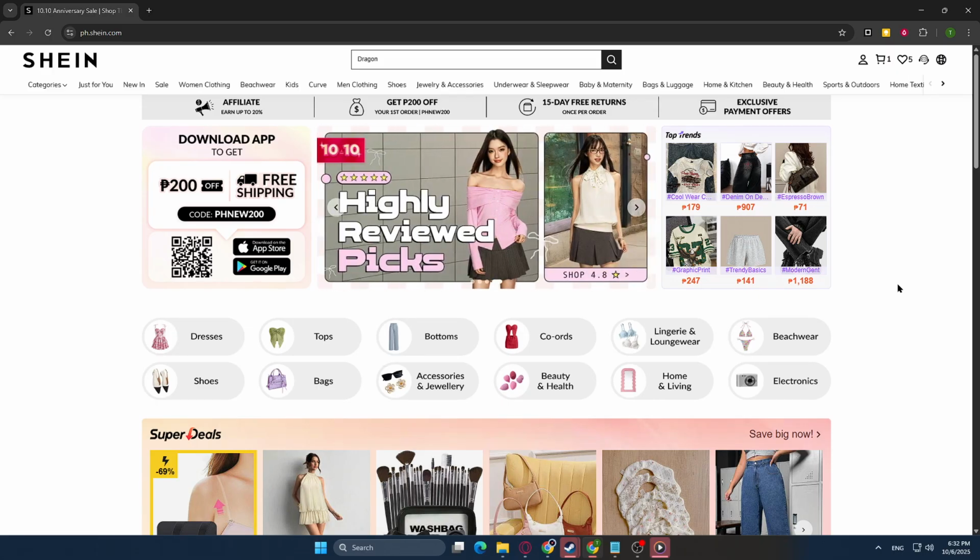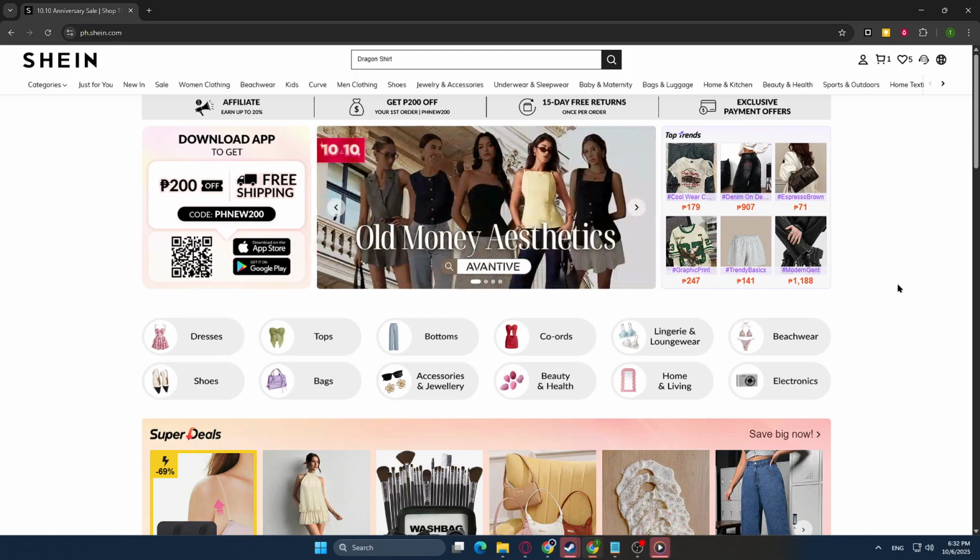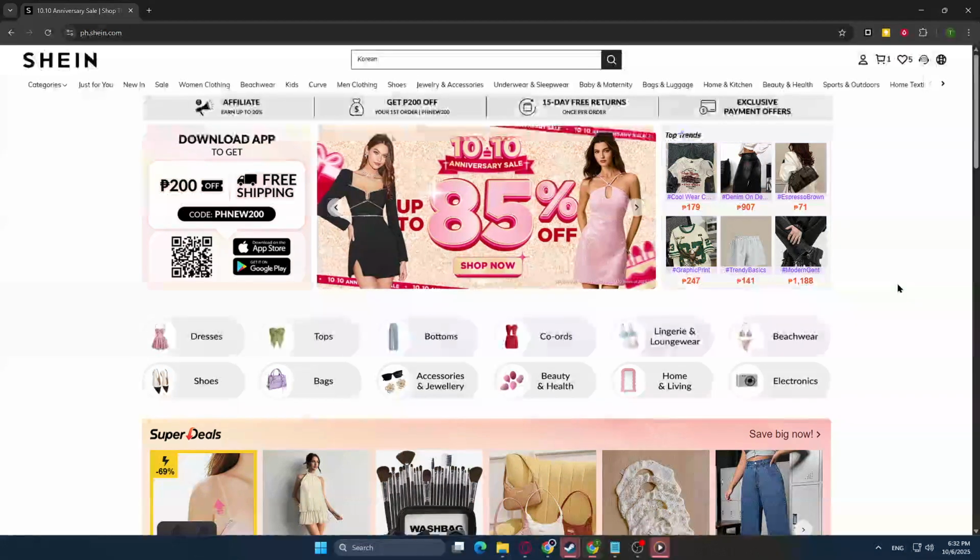First, let's head straight to the Shein website. If you're accessing this on a desktop or your mobile device, simply enter the Shein website address into your browser's address bar and hit enter. This is your starting point, the hub for all your shopping adventures on Shein.